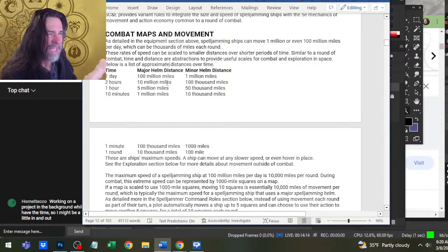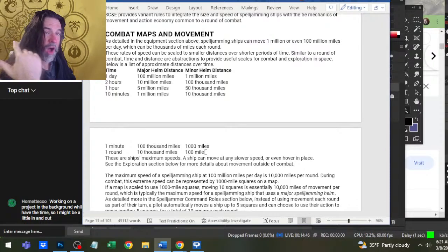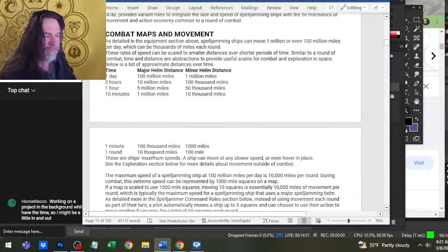So, 1 day, 100 million miles. It breaks all the way down to 5 million miles in an hour, or 50,000 miles on a minor helm, down to 100,000 miles per minute or 1,000 miles per minute on a minor helm, which breaks down in one round to 10,000 miles, and as a minor helm to 100 miles. And if you then further break down, as we were looking at on yesterday's stream, if you want to go back and look at that, we were looking through the mechanics of traveling on a map at different scales. So down to the one round of combat, you can have squares.